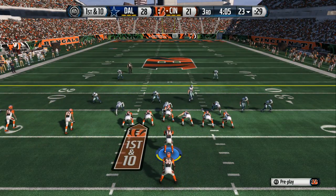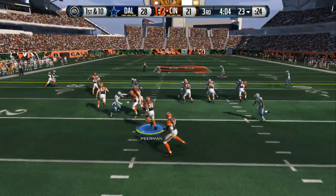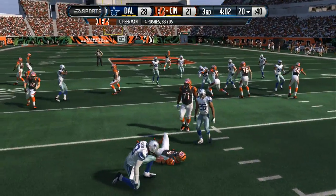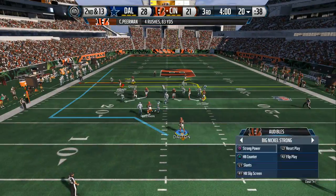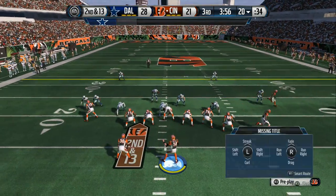Dalton will be taking this snap out of the pistol. First down at the 23. Here's the handoff. They have this one covered up, and it's going to set them back for a loss. Wasting no time now for this next play.